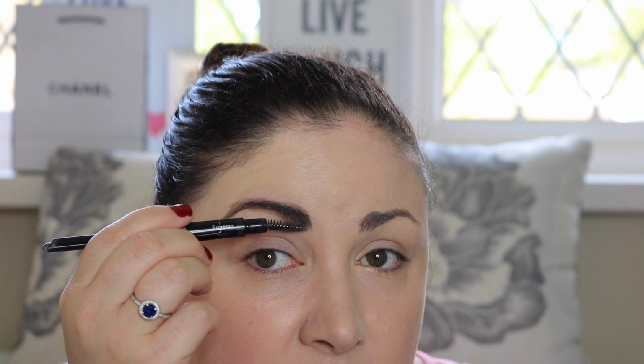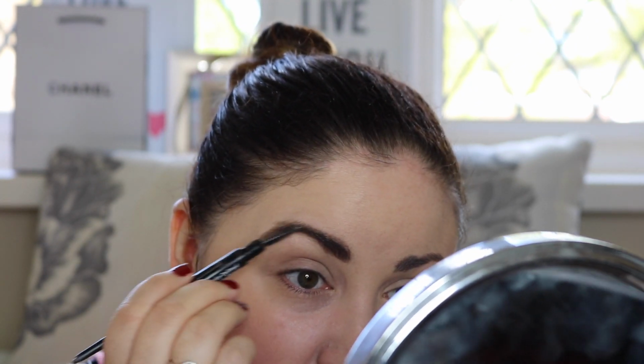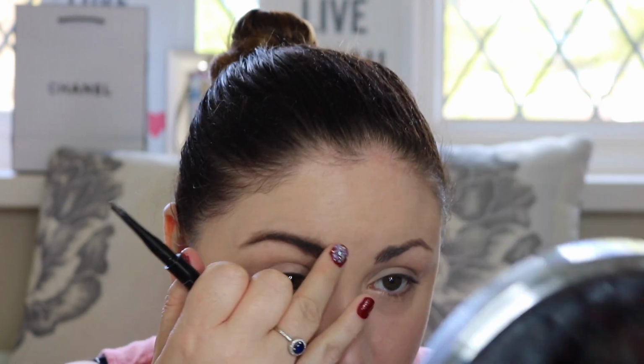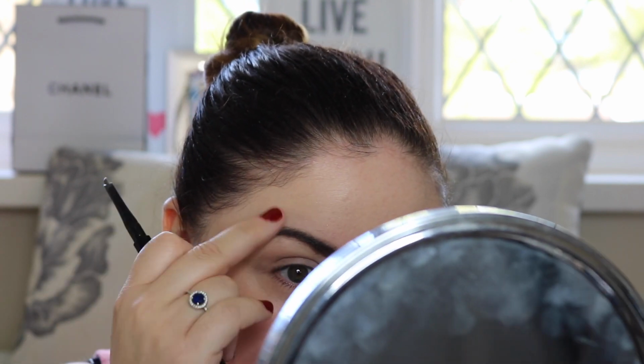I'm not doing a particularly groomed brow on this one because I want it to look fairly natural, so sometimes I would add in a bit of powder, sometimes not. So I'm just using the spoolie on the other end just to groom it up, fluff up the brow and comb through the product. And then just take your finger, so sorry about the lawnmowers, take your finger and smooth it out, and there we go, that looks much better, doesn't it? And do the other side.